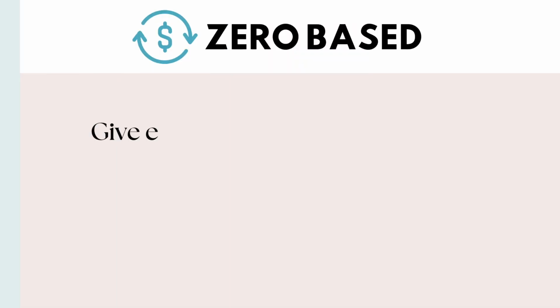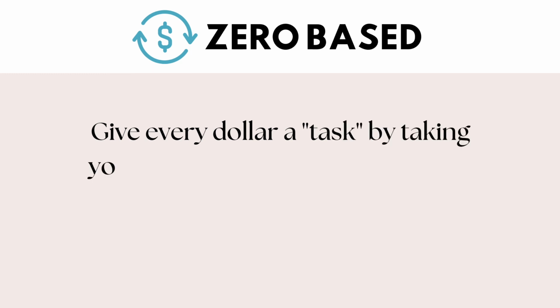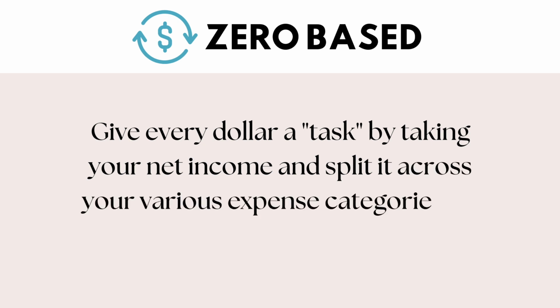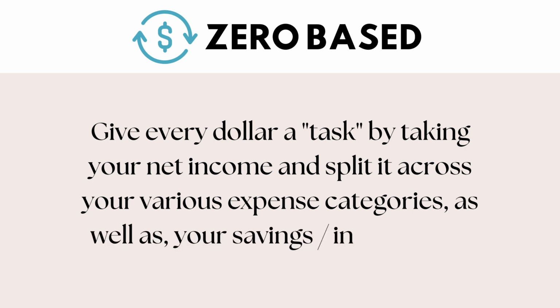Next, we have the zero-based budget. I think sometimes people also call it the every dollar budget. This method is essentially giving every dollar of your income a task. You would take your net income and assign it into a category so that you are left with zero at the end, hence the name zero-based budget.